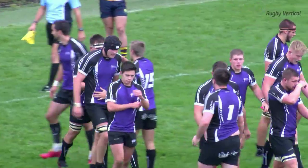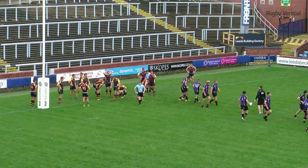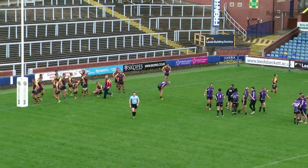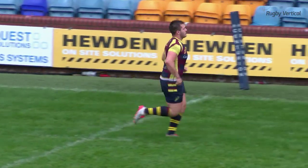And the referee will go to his pocket and hand out a yellow card as well to number 12, Jack Wright. And all of a sudden, 5-point game. Cardiff down to 14 men. Leeds will have a sniff.